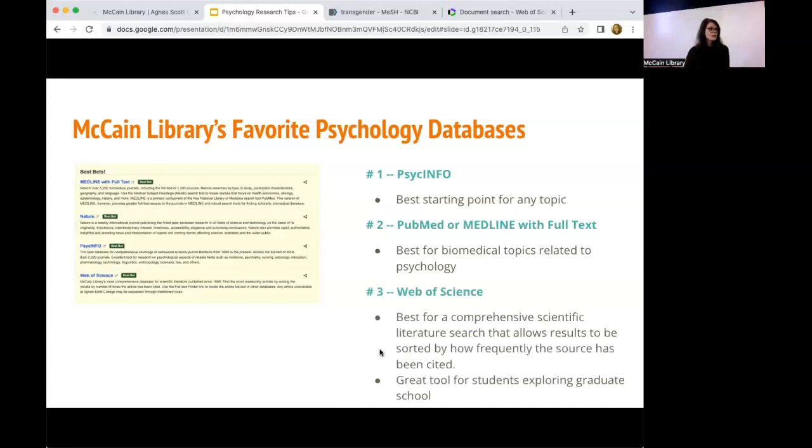Number three is Web of Science. If we're fast enough, we're going to get there. This is an awesome tool. It's comprehensive of all the science literature, so psychology falls within that. What I love about this database is there's no full text, which I know sounds crazy, but what it does have is a listing from almost all the major journals of the articles that have been published in there since 1995. Once you've done your subject search, you can resort that information by who has cited an article the most. So it's really useful for getting a nice overview of all the literature and has some amazing limiters.